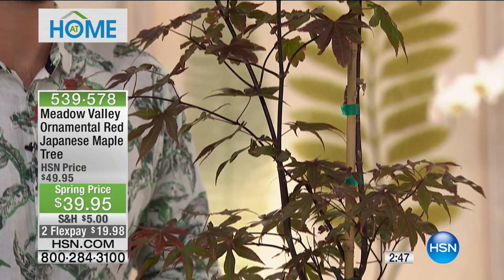I love this tree because you can find this tree everywhere. It's a very hardy tree. It grows almost everywhere in the country. I mean, it really does. It doesn't take much to get it started.